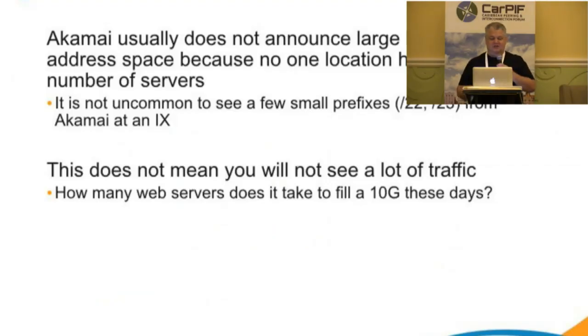Akamai usually does not announce large blocks of address space because no one location has a large number of servers. It's not uncommon to see a few /22s and /23s from Akamai at an internet exchange and nothing more. This does not mean you will not see a lot of traffic. These days you can fill a 10 gig pipe with one or two servers pretty well. So we fill 100 gig pipes with relatively small stacks of servers fairly easily.